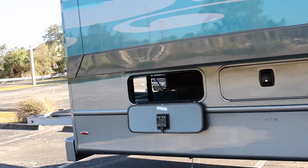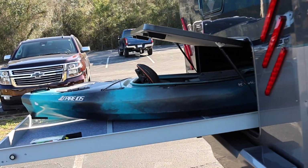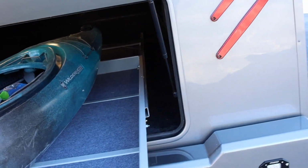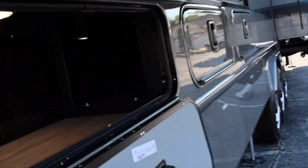And then here's where all the commotion's about. This one has a ginormous rear storage. You notice that there wasn't as much storage up front, but it's okay. They decided to give it all to you back here. I mean, it goes on for days.